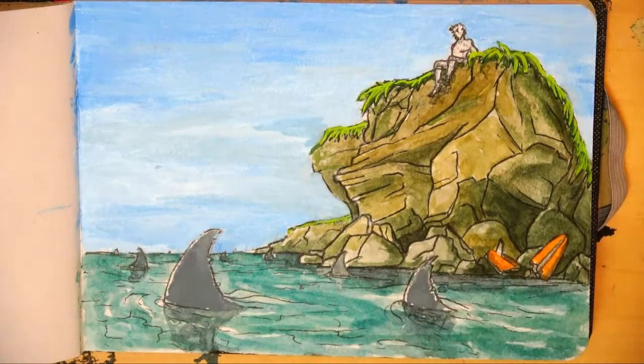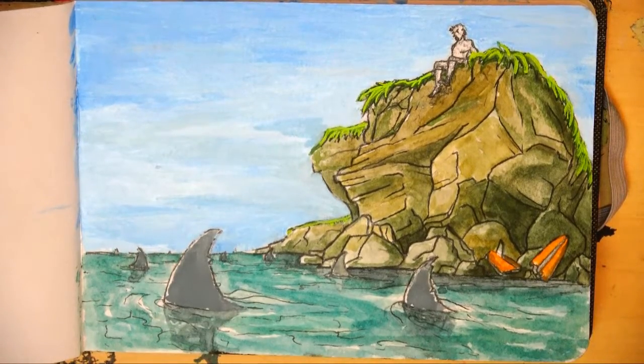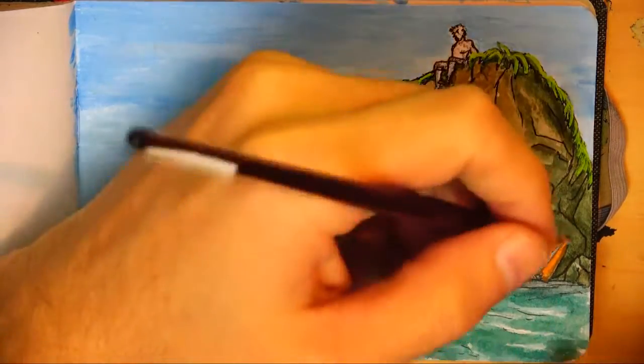Okay, now I gotta make the tiniest strip of pink. Let's see, get my red gouache. And some white. Let's see if that's sufficient. This brush might be too big.